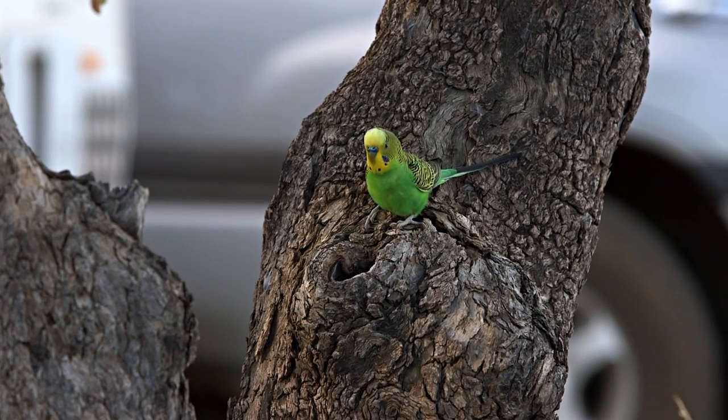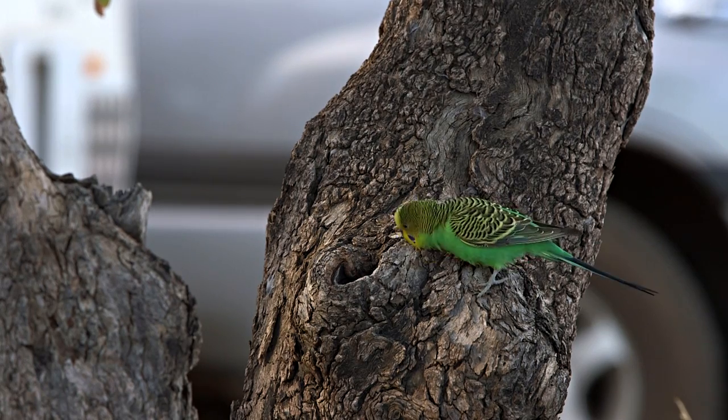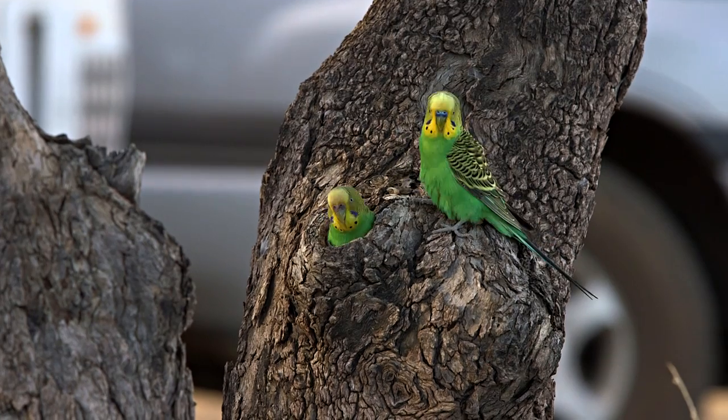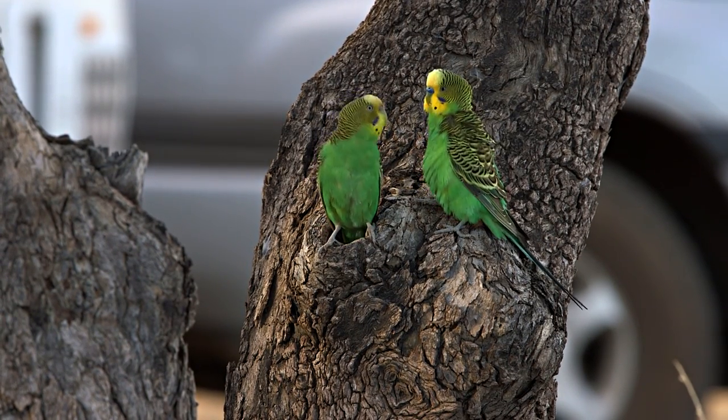For filming, as well as observing native wildlife, it doesn't get much better than this. A truly memorable campsite. I hope you can make it here.